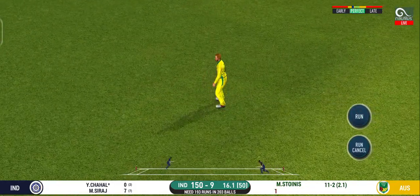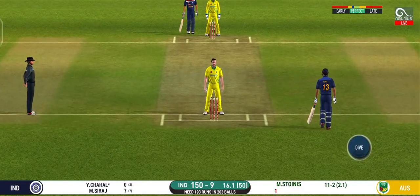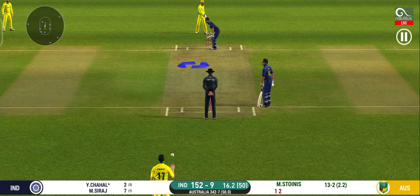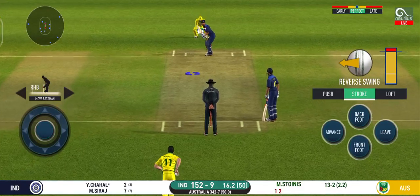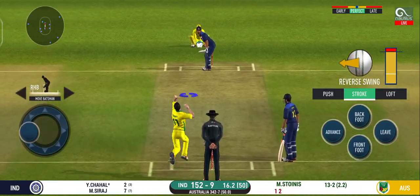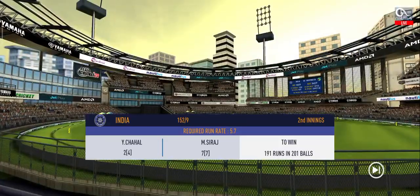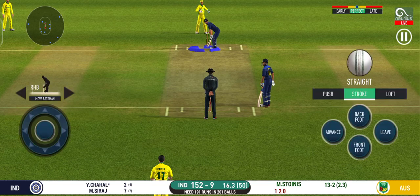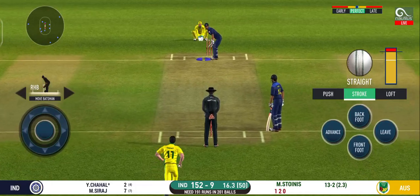Strokes it into the gap for a single. They're converting ones into twos and twos into threes here. That is excellent running. Plays and misses. He should look to get his eye in before trying something extravagant.